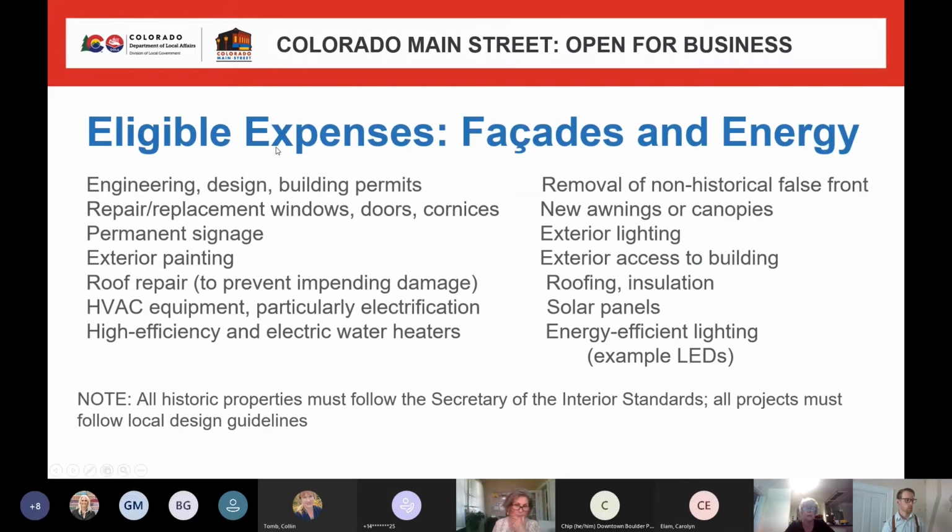Next slide. So here's the types of things that are eligible for both the facades and energy. And I know you guys are reading these going, wow, I certainly am. We've had a lot of questions for other things that aren't necessarily on this slide. And I am telling folks to reach out to any of the folks on staff, and their contact information is the last slide in this presentation.